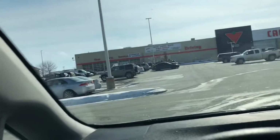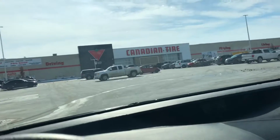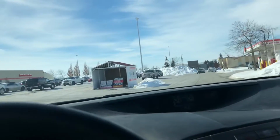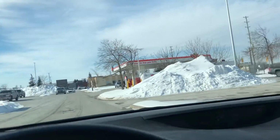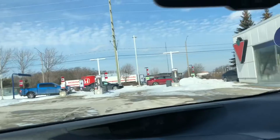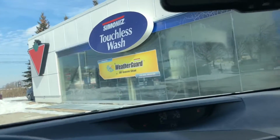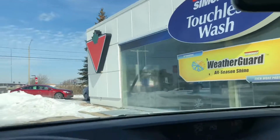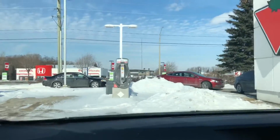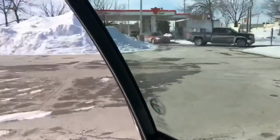There we go, we're at the wash. Okay, so I'm all clear to go. I will park by the car wash window and see how it has washed. There we go. We're out of the wash. You can see we're going to pull up by the window and see how it has washed. Okay, there we go.